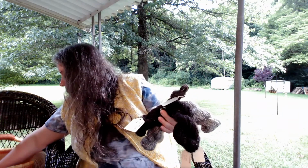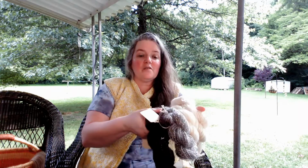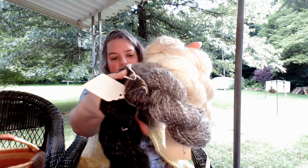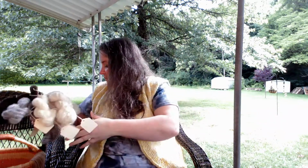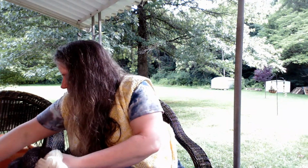I may go ahead and either spin up a little bit more of the Leicester long wool or take a little bit of this and put some dye on it so that my project has a little pop of color, maybe some red. But for the most part, I just think those are just lovely colors. Okay. So, showing you my long wools.